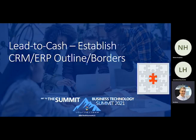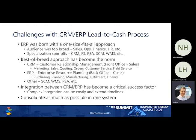Okay, I want to talk about some of the lead to cash borders that we put around things. So we talk about laying out borders around the puzzle that we're talking about. Some of the challenges we have with the CRM and ERP lead to cash pieces: ERP was born with a one-size-fits-all approach. So when ERP systems first came into play, this concept of an enterprise system was born with a one-size-fits-all approach. But invariably, that audience was too broad. So the ERP systems would try to build out lots of features and functions for sales and operations and finance and HR. But because it was so broad, they couldn't be as deep in each area as they wanted to. So there was specialization spinoffs. That's where the CRM pieces, some of the other supply chain management things spun off.